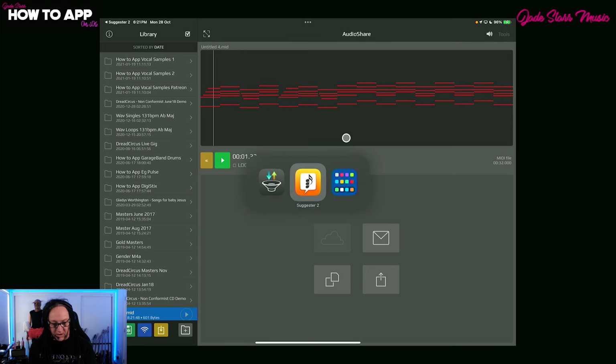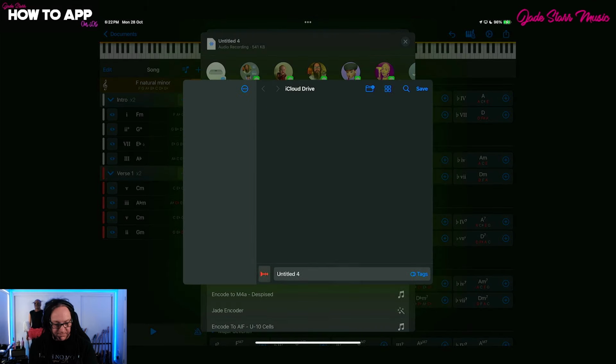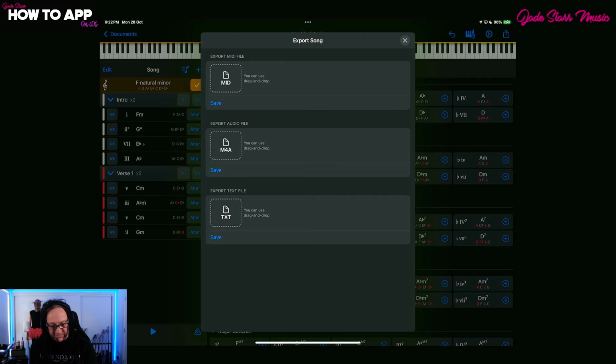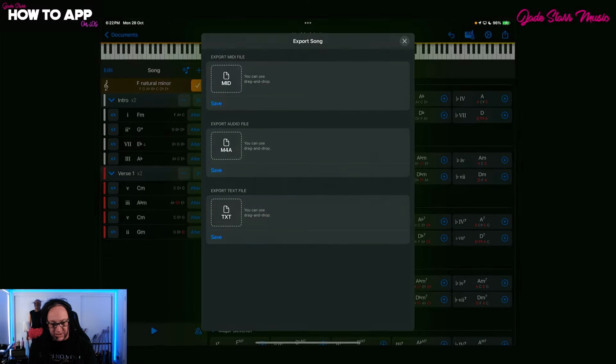Let's bounce back over to Suggester. And we can save it as an M4A. Let's do that as well. And we'll go to Files, into Audio Share, and save. Let's bounce back over to Audio Share. We should see that in here. Sweet. Easy to do, right?